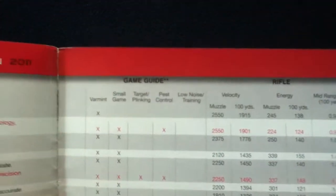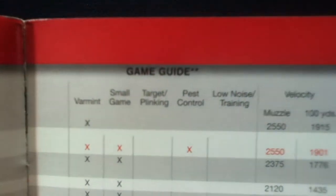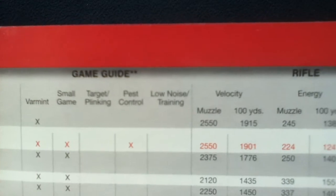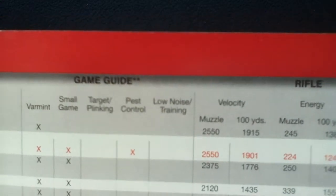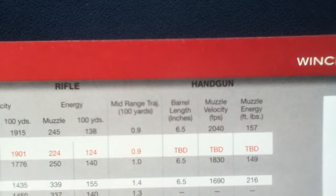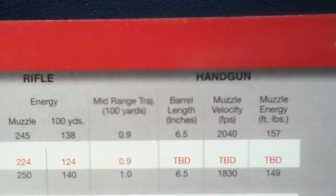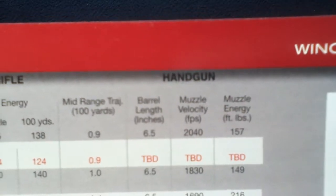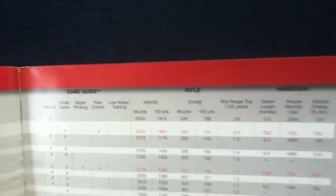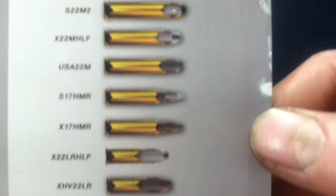Here we have a game guide, listings for varmint, small game, target plinking, pest control, low noise / training, rifle with velocity for muzzle, 100 yards, energy muzzle, 100 yards, and then for handgun, mid-range trajectory, I'm assuming that abbreviation, 100 yards, barrel length in inches, muzzle velocity in feet per second, muzzle energy in foot-pounds. So again, this is for rimfire ammunition, thus the different scaling there. Let's see illustrations on the different types.